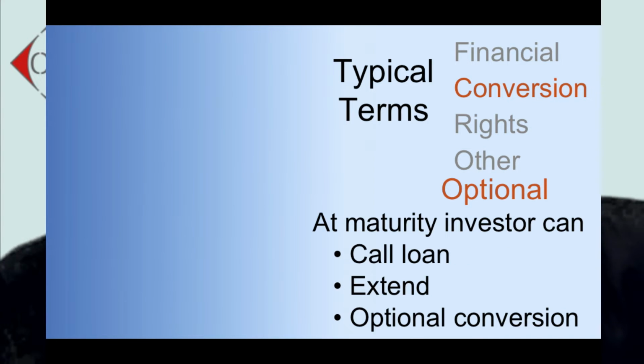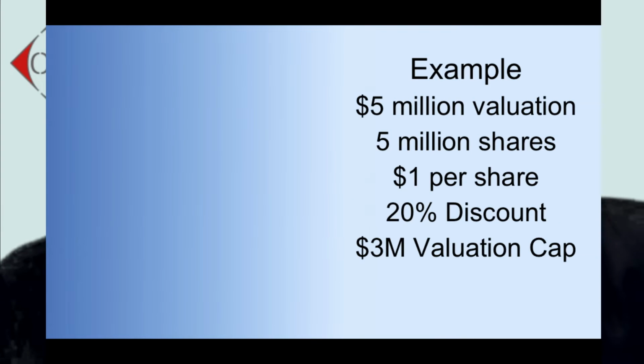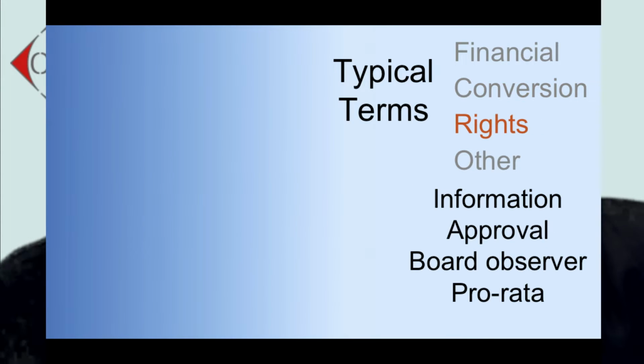We went through, of course, we just talked about the optional conversion. The different rights, the typical information rights, maybe the right to approve big decisions, board observer rights, and pro rata rights are very typical rights that you might see incorporated into a convertible note.